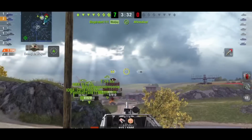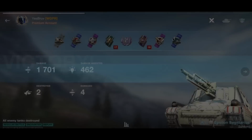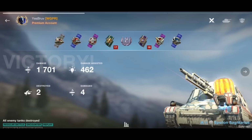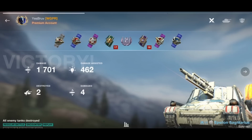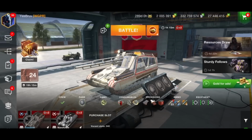So you can see you're not really going to get too much damage. And if you're up against tier 7s, you're probably going to get ripped apart. But yeah, don't play forward in this tank, really. If you play forward, you're just going to get ripped apart. So do not play forward. You need to sit behind your team. It is a behind-the-team kind of tank. Don't sit far forward, because people will aim at you and you won't be able to do anything at all.